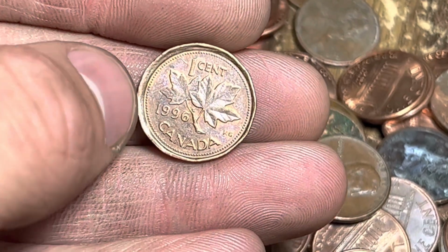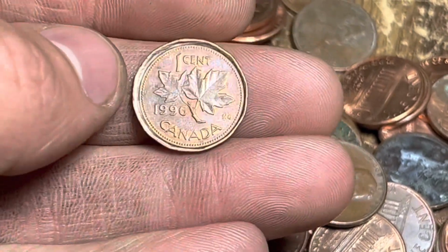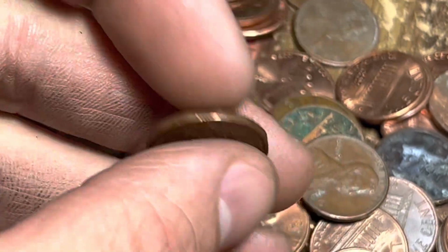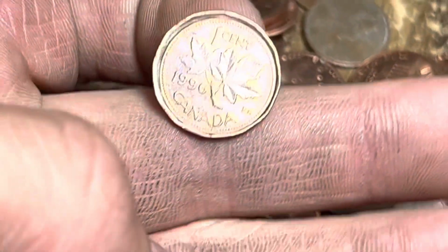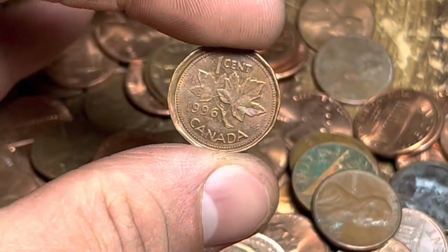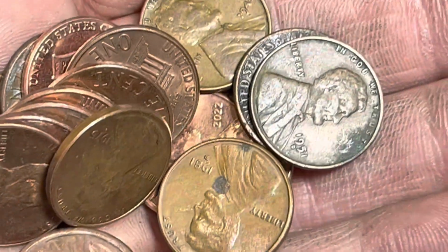It's a little weird that this would be, you know, sticking out and no other sides of the coin would be. So it's pretty interesting though. If that is an error, that's probably my first ever error Canadian coin. So pretty cool. Got a nice little scoop here in my hand.